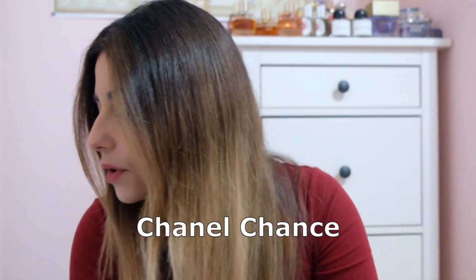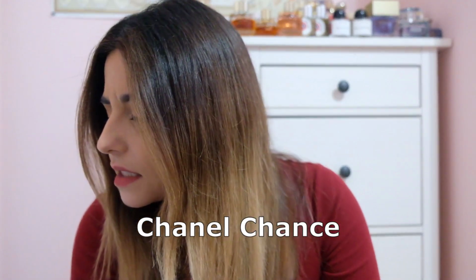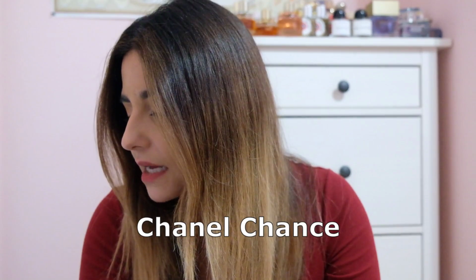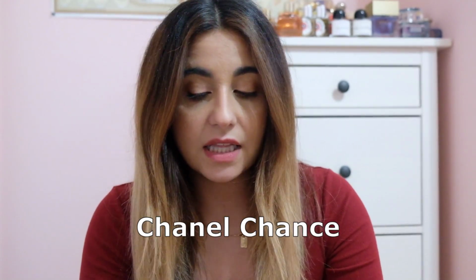All right, so I think we should start with just the original Chanel Chance and then we'll go to the Eau Fraiche. So this is an eau de toilette. This is what the box looks like. I'm very excited. This has patchouli, pink pepper, pineapple, iris, lemon, jasmine, rose, hyacinth, patchouli, musk, vetiver, and vanilla.